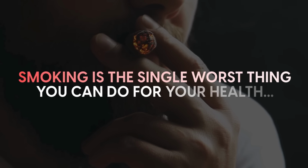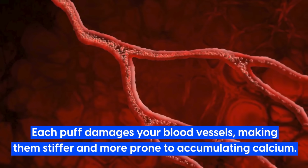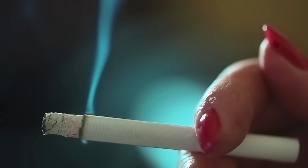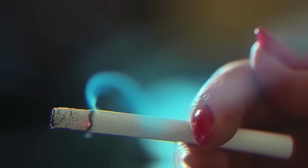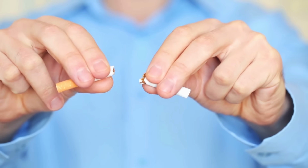Smoking is the single worst thing you can do for your health, particularly for your arteries. Each puff damages your blood vessels, making them stiffer and more prone to accumulating calcium. We all know the stats, so we don't need to say anything more than that. When a person stops smoking, the body is incredibly resilient and can quickly start healing.